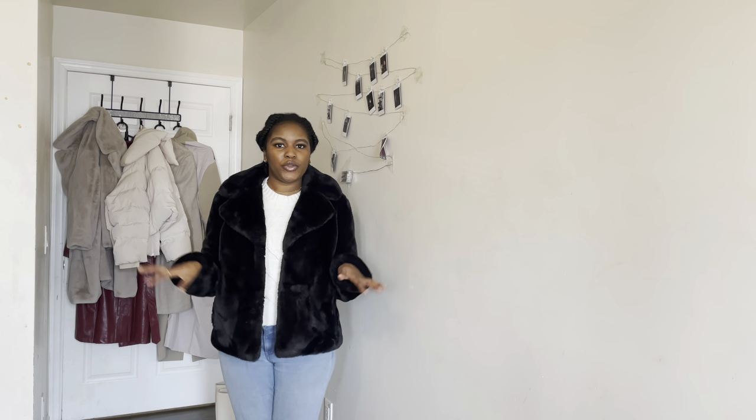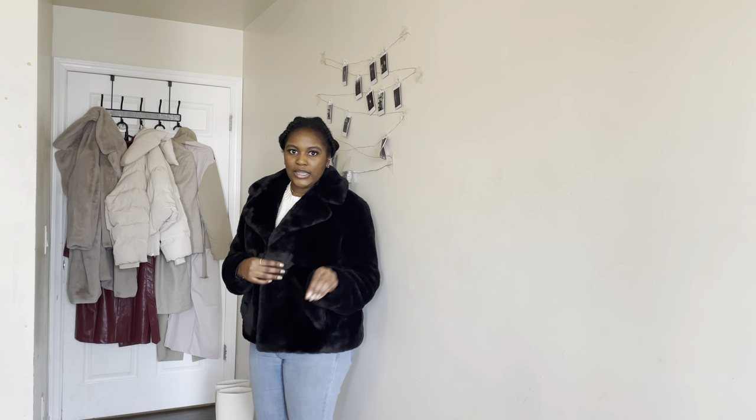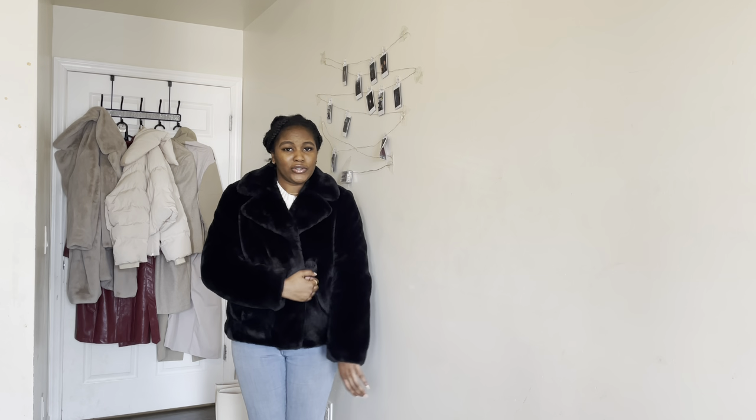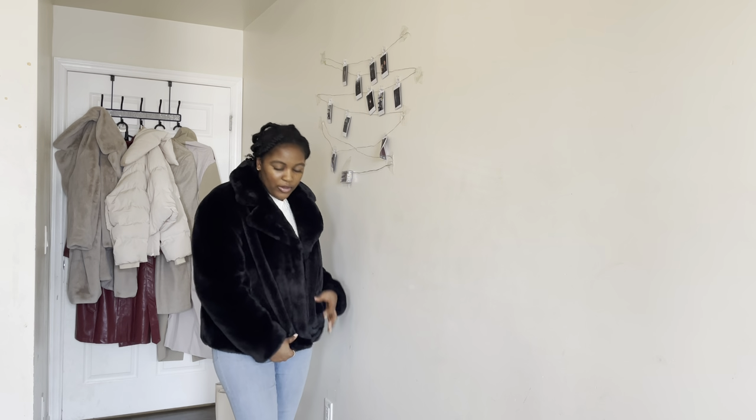This is so cute, especially when you're going out, like a club night, and you live in New York, New Jersey, and it's really cold. Literally add this to your look. You look expensive and warm and cute at the same time. So I love this look. Love it.